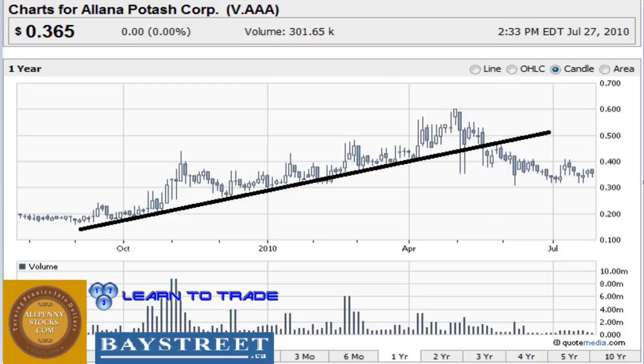However, we did break below that on relatively lower volume, as we can see down below. There has been lower volume lately. So basically what we're waiting for is this real true volume to come back into the picture, anywhere from 2 to 4 million shares per day, and then we'll kind of get a real picture for what the stock wants to do. We can see that there's a few areas of support and resistance as well.